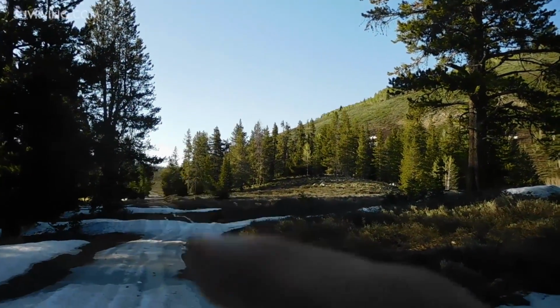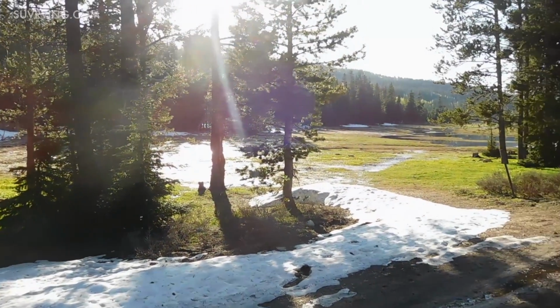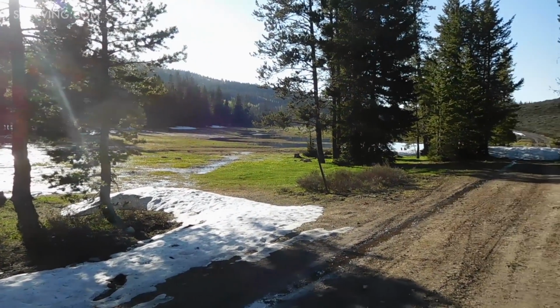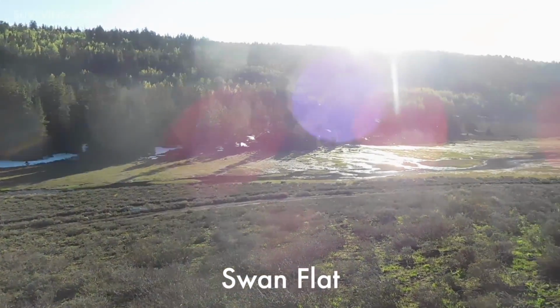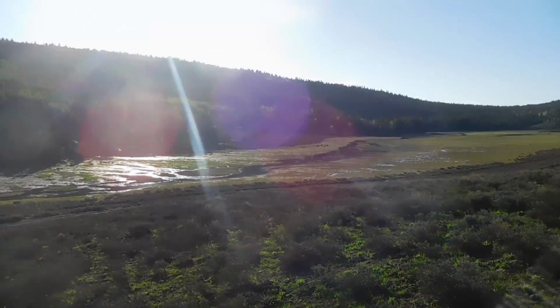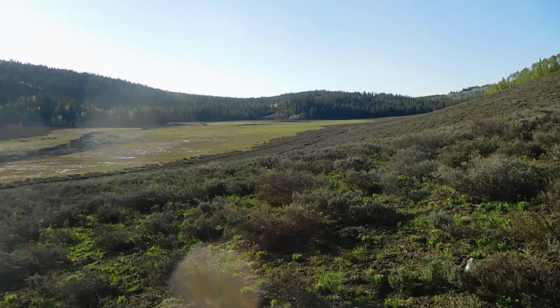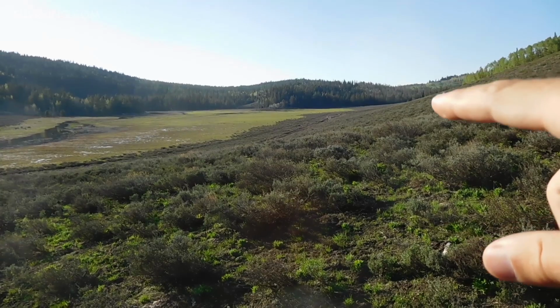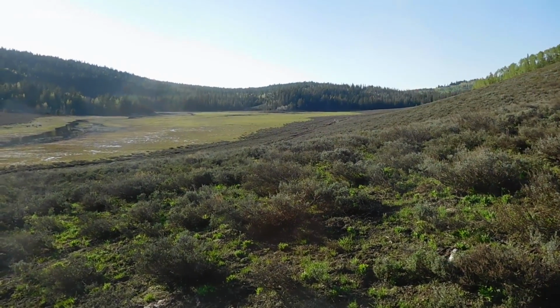The meadow is somewhere over here. It might actually be a pond at this time of year. I'm not sure if it's a meadow, but let's go check it out. Really, really pretty. I think Idaho is either right here, this is the state line, or maybe just a little bit further.